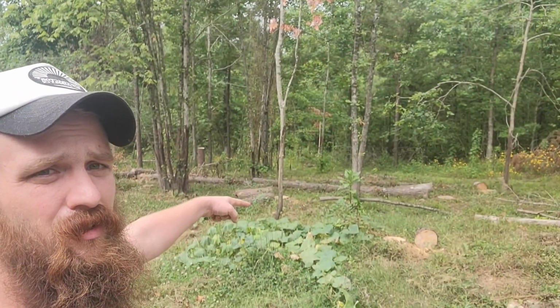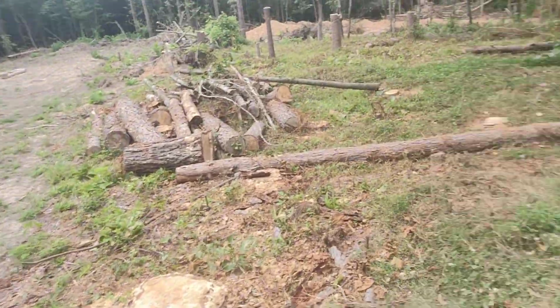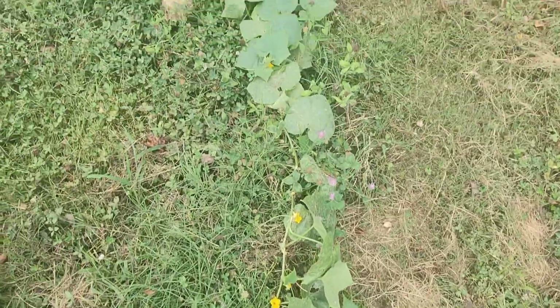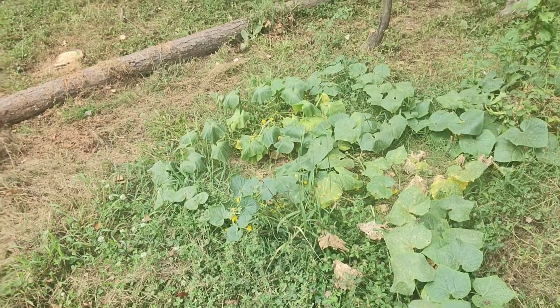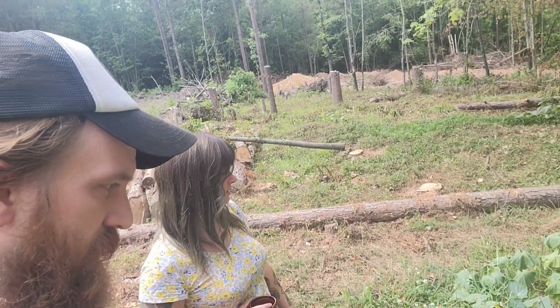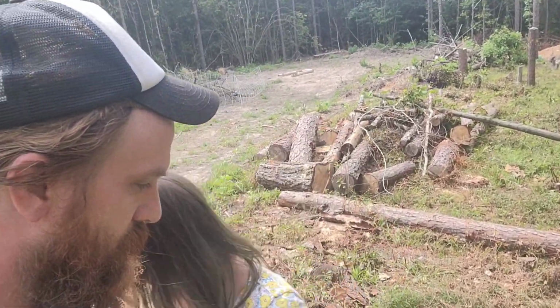There's a volunteer cucumber plant. We've been getting lots of cucumbers out of it. Look how big this thing is. Since we cut it back, it's not doing as good. The other one over there is pretty much dead. This one's obviously doing okay. I might have accidentally cut that one over there. I tried not to. It wasn't doing that good anyway.